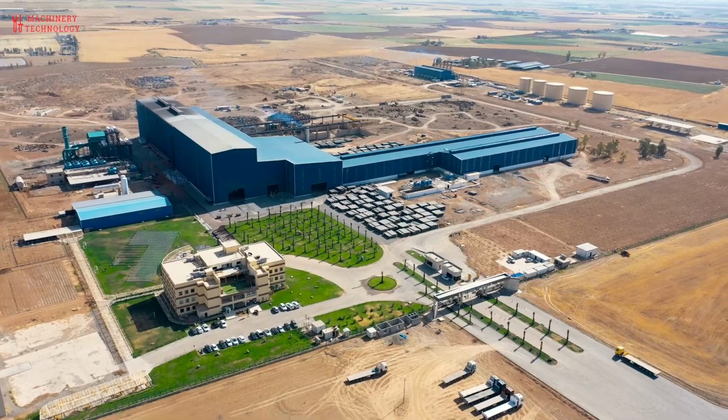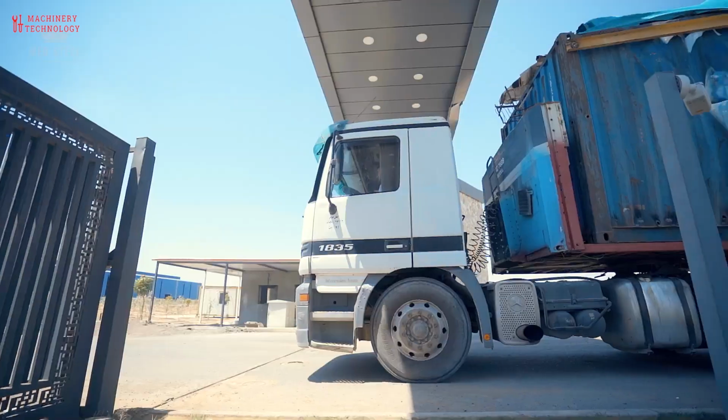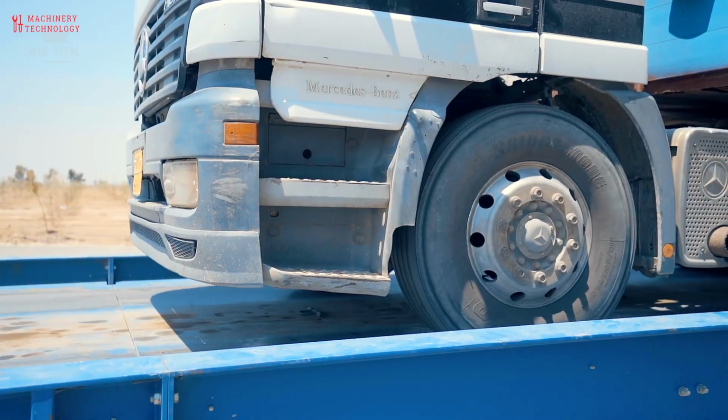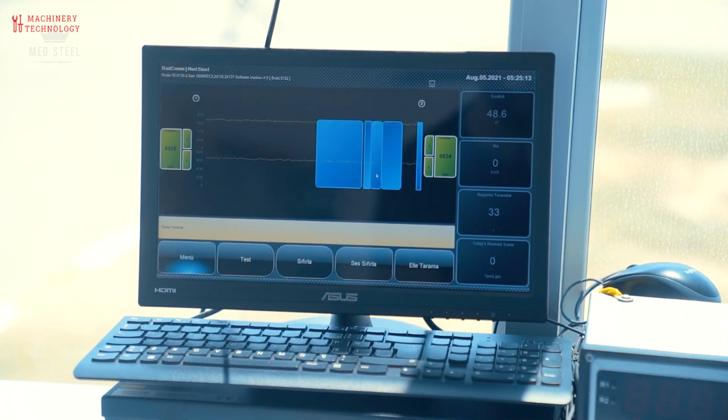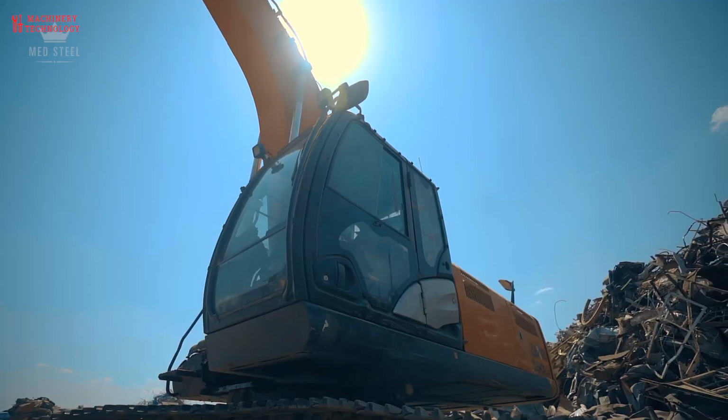In this video, we will cover the basics of steel recycling and talk through its wide-reaching benefits, both environmental and financial. But first, let's go over the different types of steel and how it can be sorted for recycling.